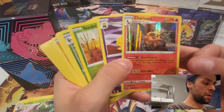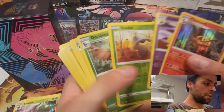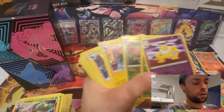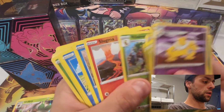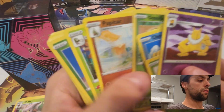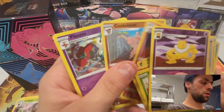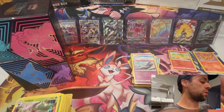Oh, look at that. Charizard. Bang. It's Pokemon Go Charizard. I'll pull that one out too, actually. Last I think I checked, they were worth like $4 or $5 a piece. So... Sorry, I need to move my hands away from the screen a little bit here.